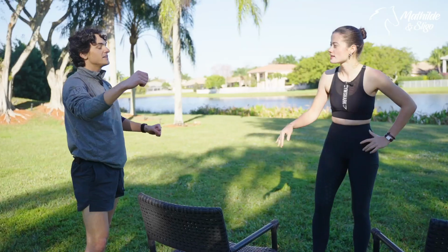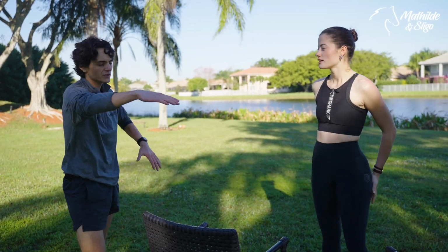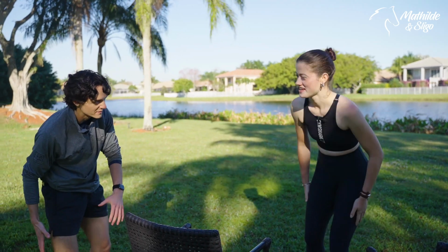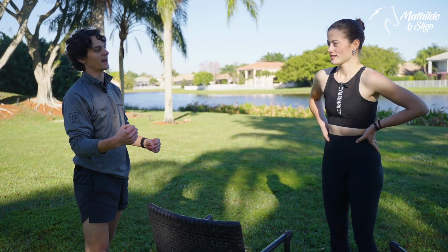Yeah, well the goal is to have the length, so I have all of the access into my body, right? I want to be able to feel all of my hamstrings. And if I can hold my body weight, I have strength there.